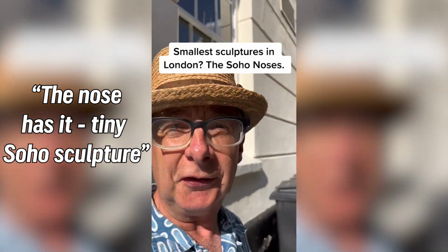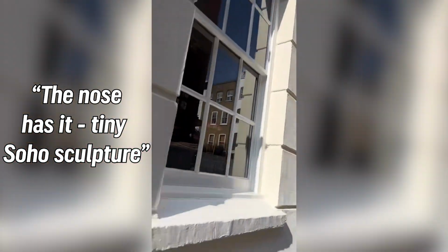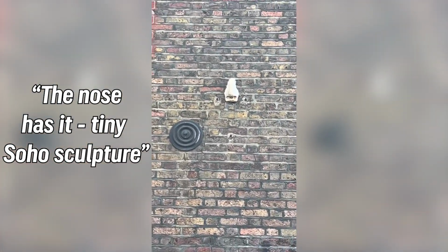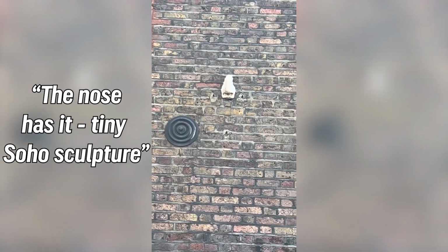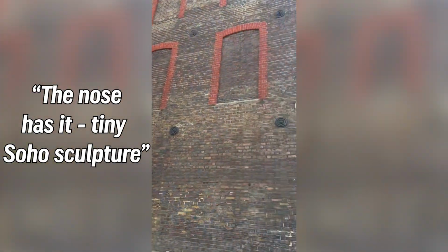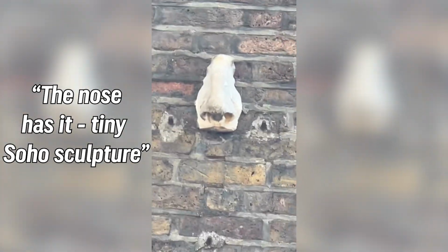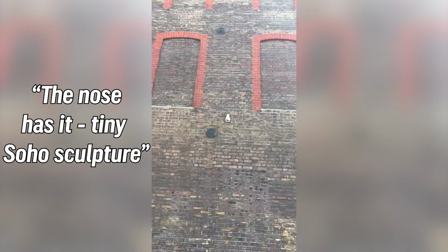Have you heard about the smallest sculpture in London? The London Noses, the Soho Noses. So I'm here in Meard Street, and if you look up on the wall, this is Soho House, by the way. If you look up on the wall over here, can you see there is a nose here? The artist Rick Buckley, I think in 1997, put 35 noses all about the Soho area and Admiralty Arch, etc. I think only 10 of them survive now, and this is one of them. All modelled on his own nose, not Napoleon's, as some people guess. They're slightly bigger than life size, I can see. But here we are, the noses of Soho here in Meard Street.